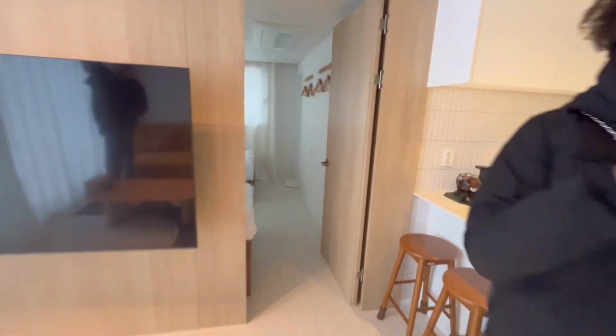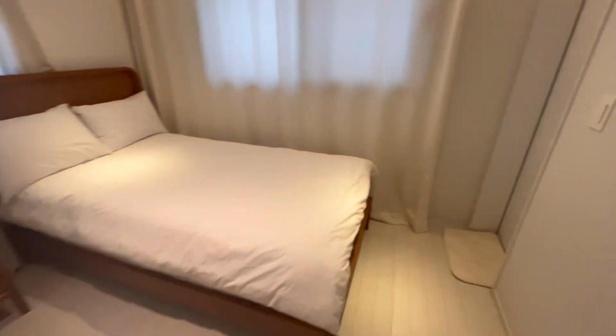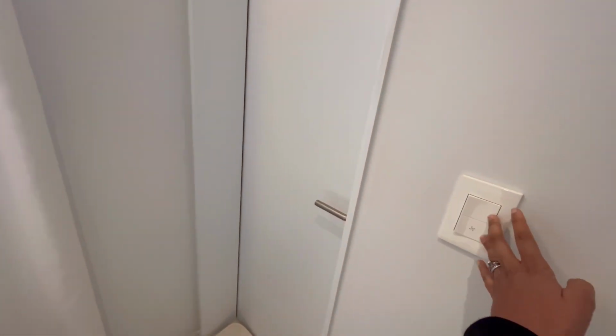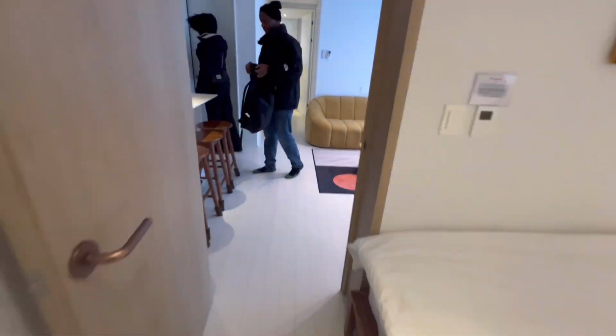And then this was the main bedroom. And you notice it has two beds because in Asia, a lot of times they don't have the larger beds. They just have two smaller beds. Don't ask me why. And then this was the first bathroom, which just had a toilet and a sink area, which was nice. And then right there where my daughter just came out of is a full bath, which I forgot to take a video of. But yeah, this was a really nice day in South Korea.